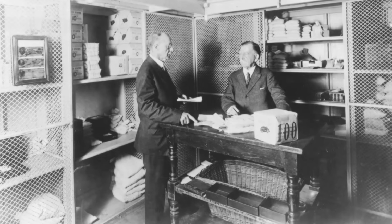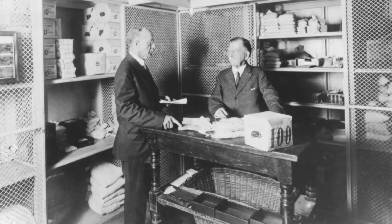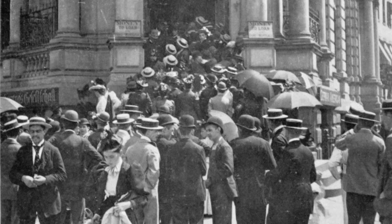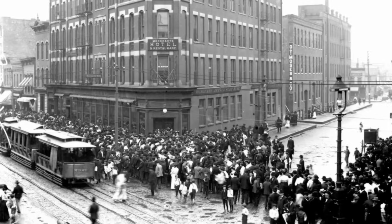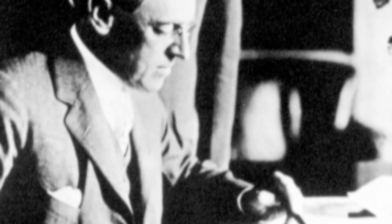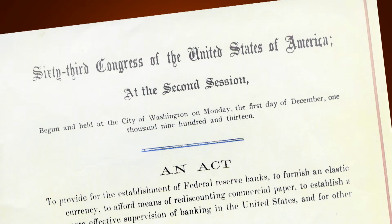Most regulation was simply to make sure that banks had enough gold and silver in their vaults to back up their paper currency. But financial crises and panics took their toll. In 1893, a severe depression rattled the economy and eroded people's faith in banking. Then, in 1907, a panic caused a number of banks to fail. Scary events like these helped bring about the passage of the Federal Reserve Act of 1913.